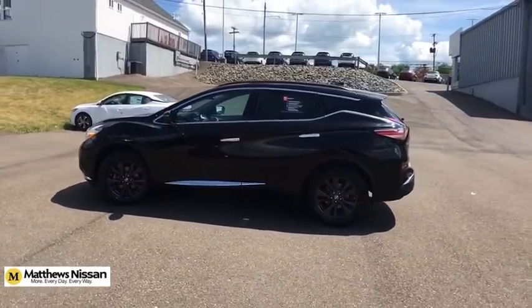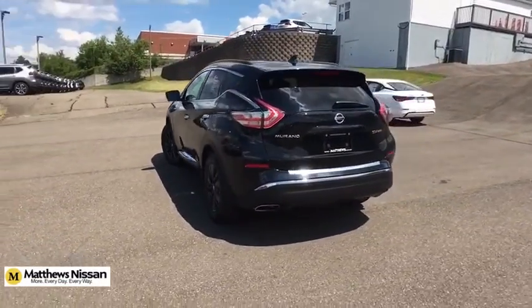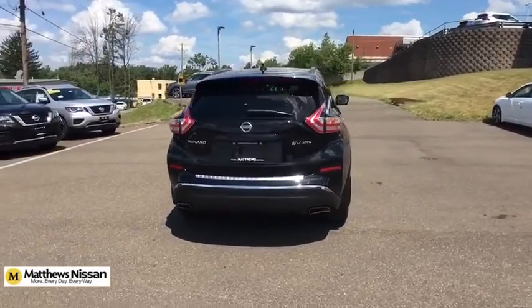This vehicle has less than 30,000 miles. Here are some of this vehicle's great options. HomeLink garage door opener, splash guards, 4-piece floor mat set.